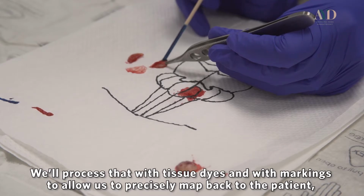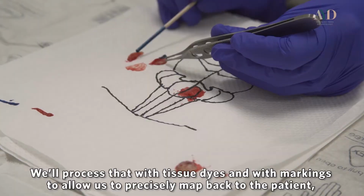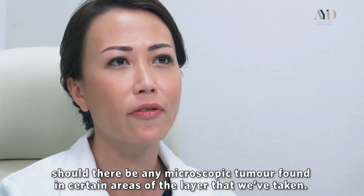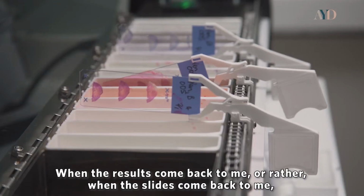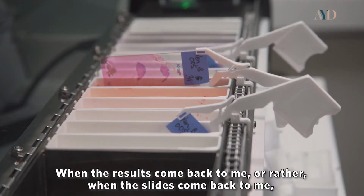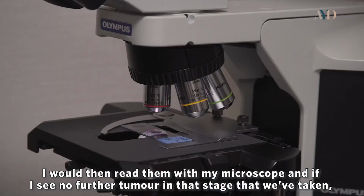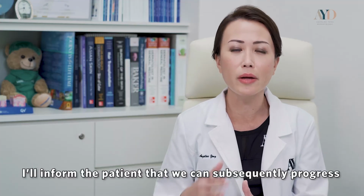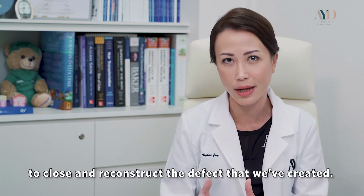And then we will process that with tissue dyes and with markings to allow us to precisely map back to the patient should there be any microscopic tumor found in certain areas of the layer that we've taken. When the slides come back to me, I would read them with my microscope, and if I see no further tumor in that stage, I would inform the patient that we can subsequently progress to close and reconstruct the defect that we've created.